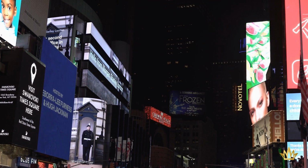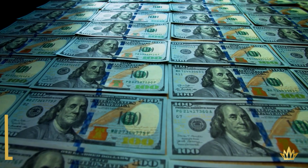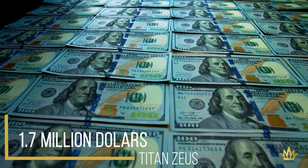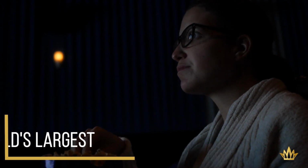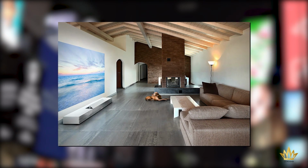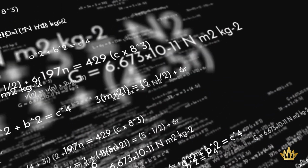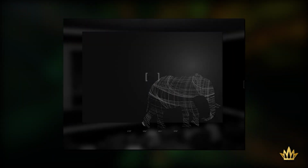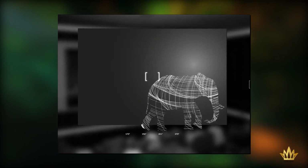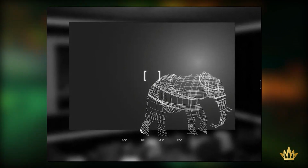The world's largest television. If you want to enjoy a home movie theater experience and have at least $1.7 million to spare, look no further than the Titan Zeus, which happens to be the world's largest television for sale. Zeus, the giant, spans an astonishing 370 inches diagonally. To save you the trouble of doing the math, that means the television is 26 feet wide and 16 feet tall. Here is a comparison of the outrageously enormous screen with an elephant overlaid in front of it to help you understand how truly massive it is.